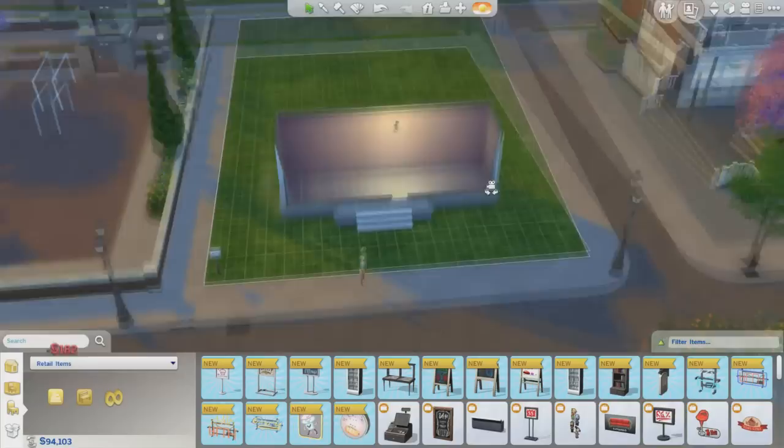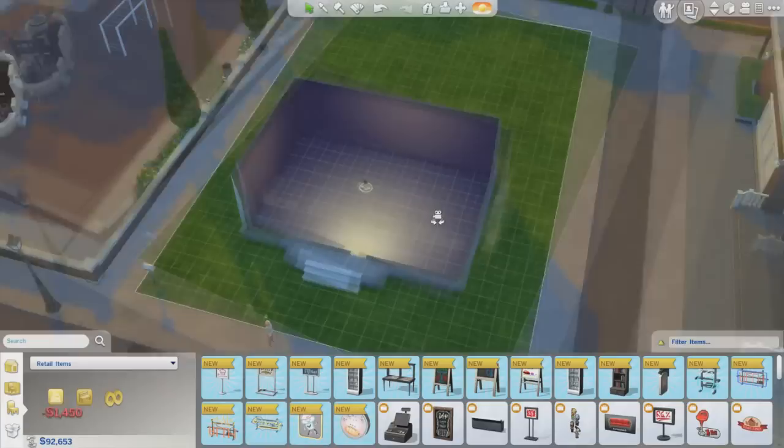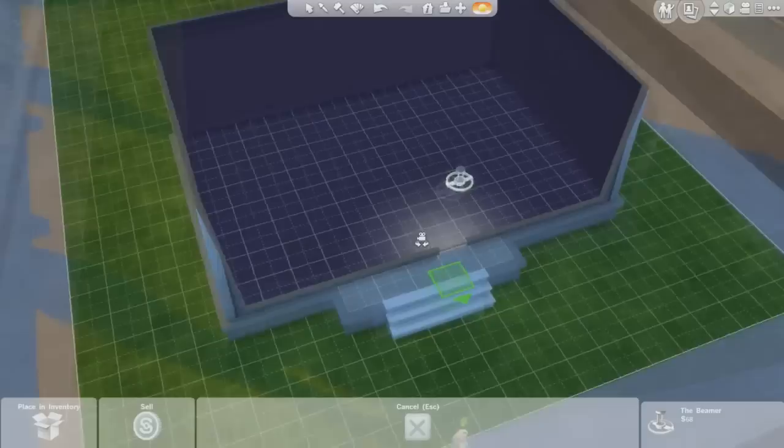Yep, it's even. Okay, so let's pull it back. Let's just make it a little bit bigger. Not too big. I don't want to go too crazy. I don't want it to be too overwhelming. This is probably a good size to start with.